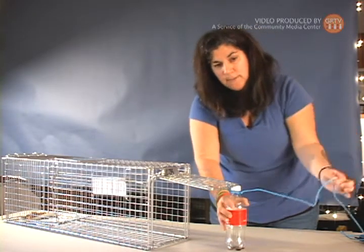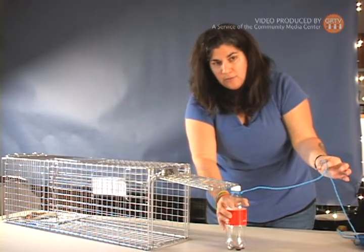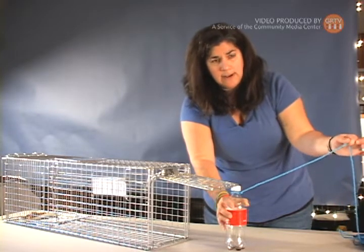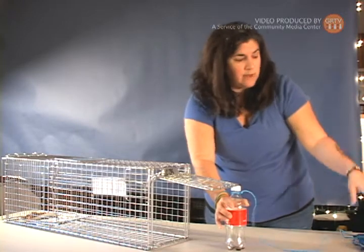Try not to use anything too thin, because if a cat ingests string, yarn, thread, or fishing line of any kind, it can get caught in its intestine. You can have a really, really sick cat and a really, really expensive vet bill.